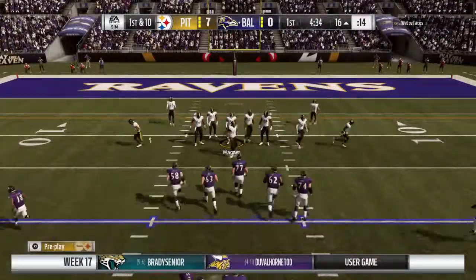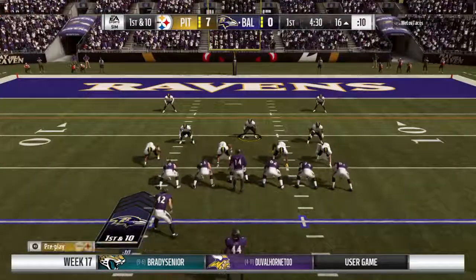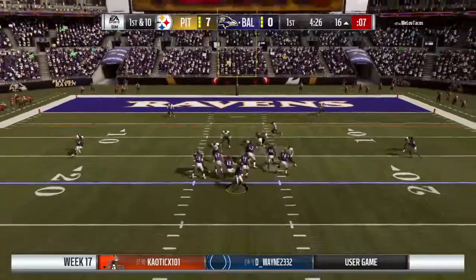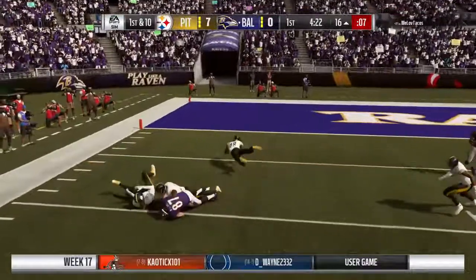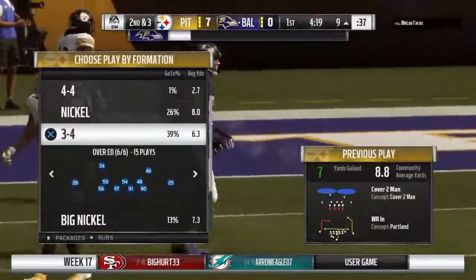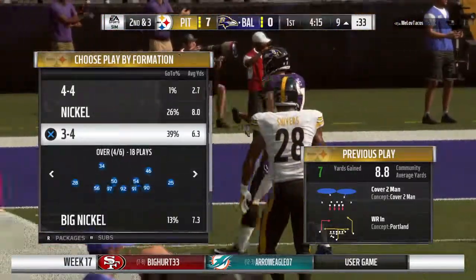First red zone chance now for the Ravens. They come up 1st and 10 at the 16. Inside the red zone here. They'll look to throw. Caught left side, Williams. And now they're inside the 10 as he's brought down at the 9. 7 yards, the pickup on the pitch and catch.